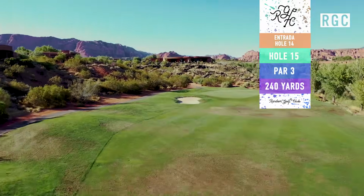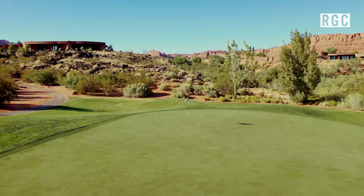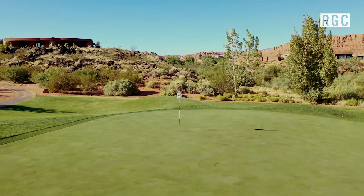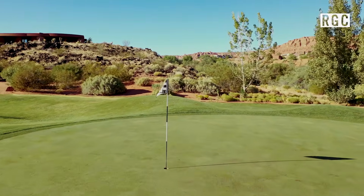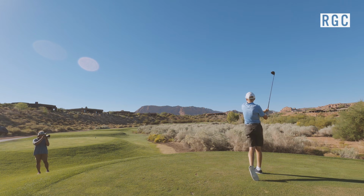Honestly, I could go for a more aggressive name personally. Anyway, the long, demanding par 3 plays over a sage meadow, aptly named, and alongside the Entrada Desert Wash. A weakly hit tee shot will surely end up in hell. I mean in the hazard.